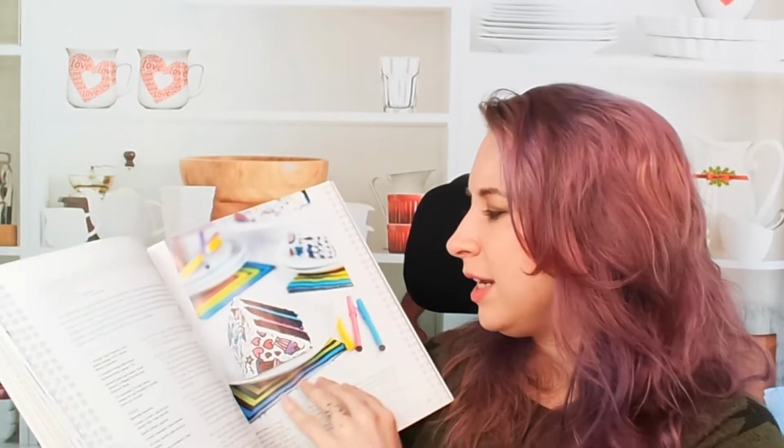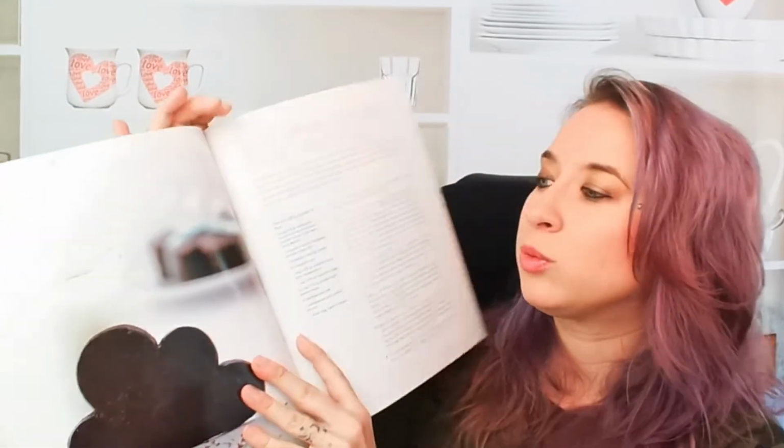I want to see if I can find more of the cookie recipes, which I think I'm close to. So as I'm flipping through, there are a lot of step-by-step photos for some of the more elaborate things, and a lot of things do have photos. So if you're like me and you like photos, this cookbook's really helpful.